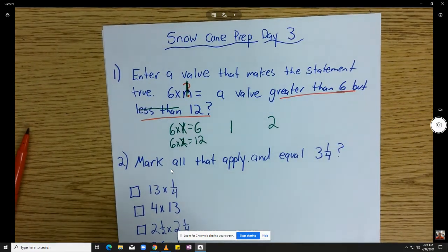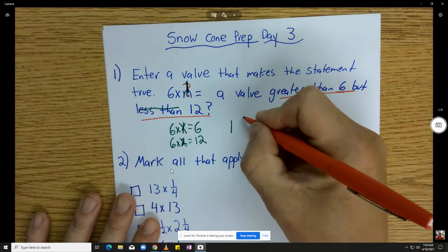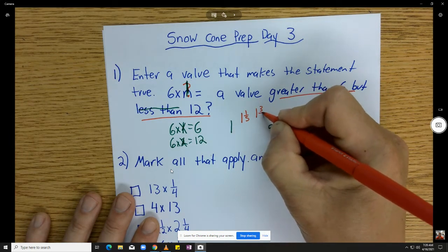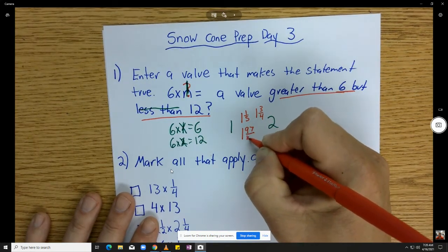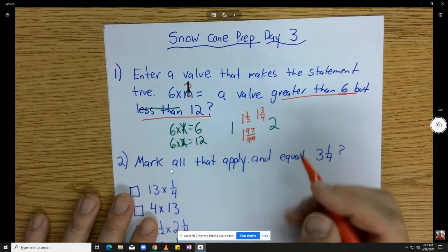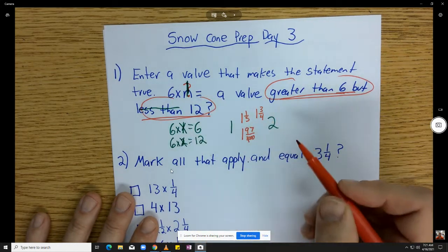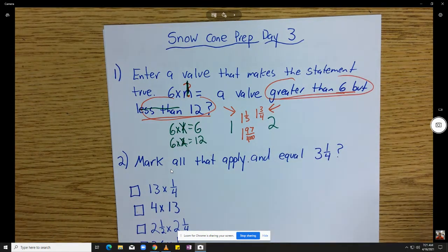But yes, there are a million numbers. Somebody give me a mixed number between 1 and 2. Oh, I heard it out there. 1 and 1/5. 1 and 3/4. 1 and 97/1000ths. As long as it's a fraction that's bigger than 1 but smaller than 2, the value will be greater than 6 but less than 12. So go ahead and check. Do you have any mixed number there?